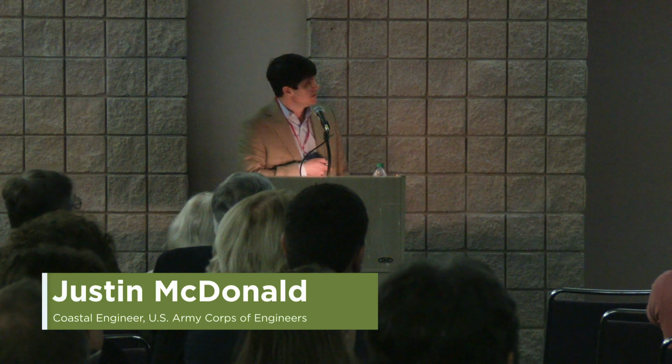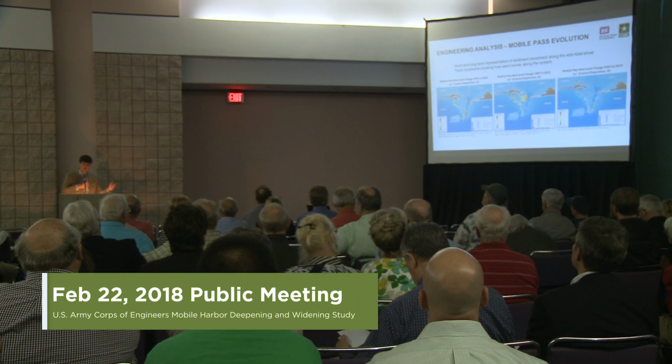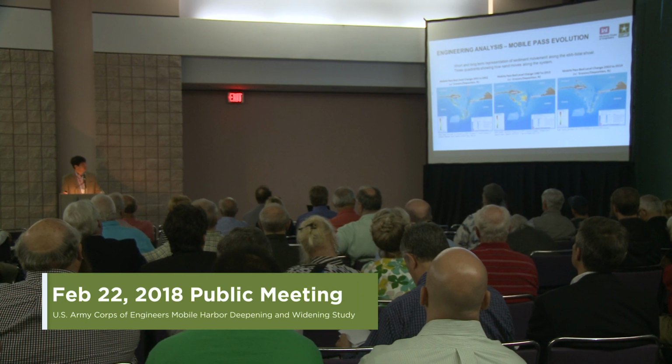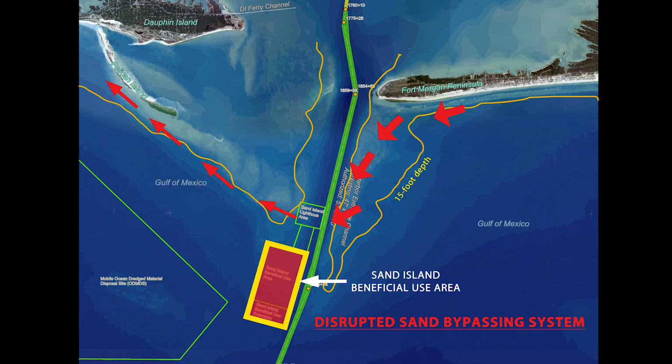We currently dispose of material in what we call the Sand Island Beneficial Use Area. So that's the sand that we dredge from the channel, and we put it in the Sand Island Beneficial Use Area. We've been placing material there since approximately 1999. What is transported out of this site is about half of the rate that we put in there. So it's moving out at a lower rate than what we're putting in, and it's accumulating material out there right now.